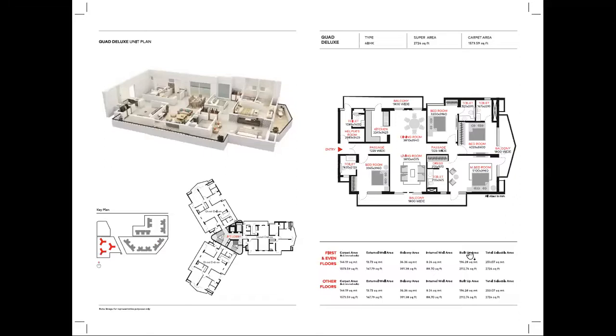This is the PQR four bedroom layout. This is an interfoyer. This is a servant room. This is a living dining area. This is the first guest room. And another three rooms are over here. Three bedrooms.